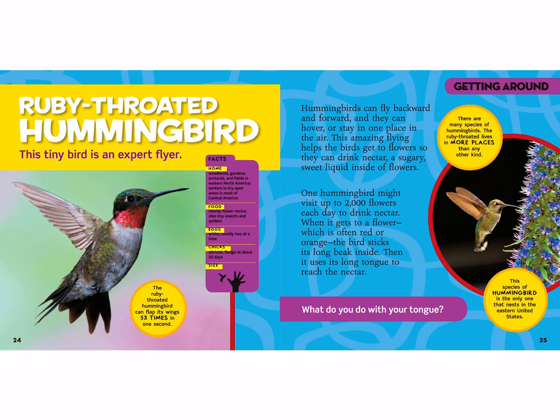They live in woodlands, gardens, orchards, and fields in eastern North America, and winter in dry open areas in most of Central America, so they migrate. They eat mostly flower nectar and also tiny insects and spiders, and they usually lay 2 eggs at a time. Their babies are altricial, and they fledge at about 20 days, and they're smaller than your hand.